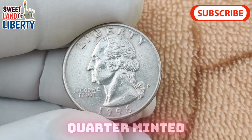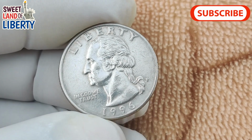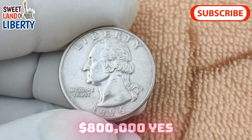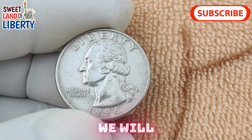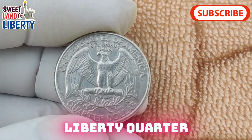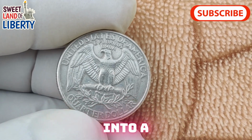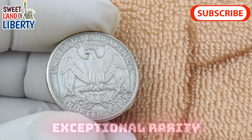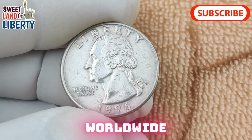Imagine holding a simple quarter minted in 1996, a year that might seem ordinary to most. But what if I told you that this very coin could be worth a staggering $800,000? Yes, you heard that right. Now, we will dive deep into the fascinating story of the 1996 P Liberty Quarter, a coin that defies expectations, transforming from everyday change into a priceless treasure. Join me as we explore its rich history, exceptional rarity, and the current market value that has stunned collectors worldwide.